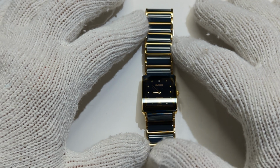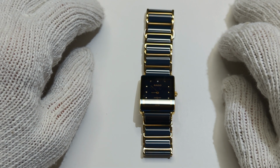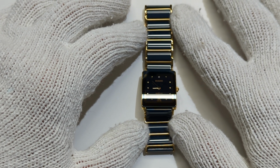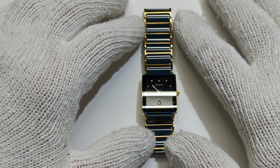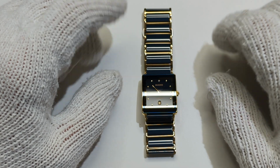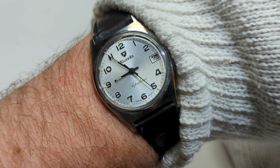So that's going to be going into my collection, and I do have a policy to keep my collection to somewhat of a reasonable amount. So I'm going to have to figure out what I'm going to be selling off. That's really hard to decide what to sell off, because I'll be honest with you, I love all the watches in my collection. Even this little Nevada Grenchen.